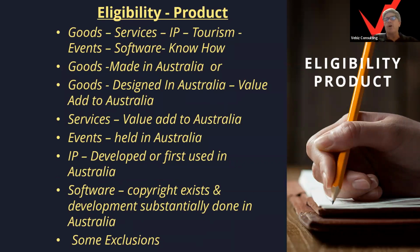There are some exclusions about what an eligible product is. Services, for instance, you can't be a migration agent service. You can be a migration agent and still get it for doing things that aren't migration agent work, for bringing people into the country. You can't have illegal products. You can't sell illegal products.